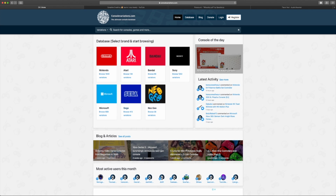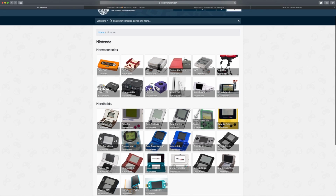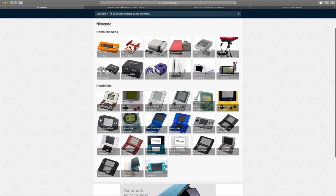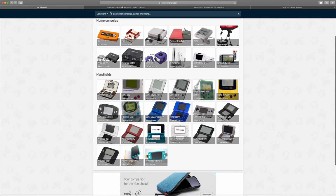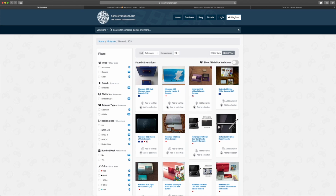But for today's video, I'm going to be checking out the Nintendo section because this is a 3DS and not a 3DS XL, not the new 3DS, not the new 3DS XL or anything like that. This is going to be the regular 3DS. Navigation of this website is pretty easy. You just click on the brand that your video game console or handheld is, and then you select what console or handheld. Yeah, it's pretty easy actually.